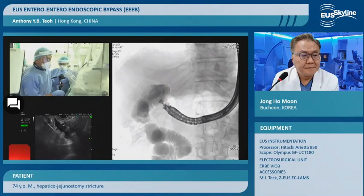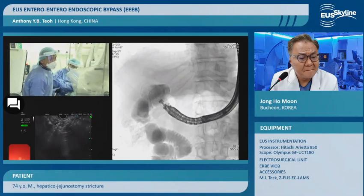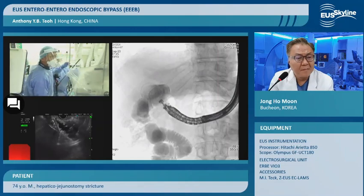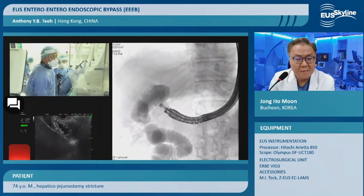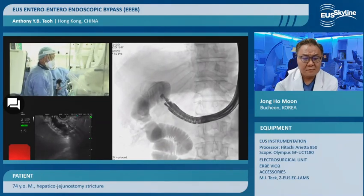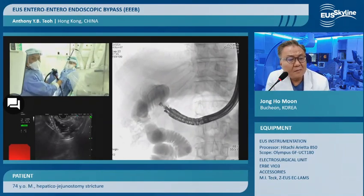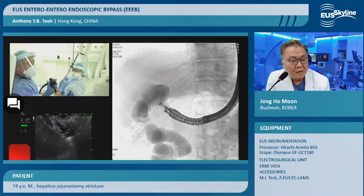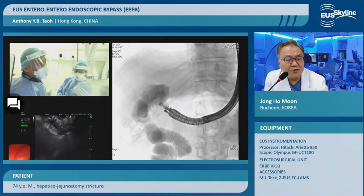All right. So for this device, I'm not seeing my wire very well. I think it might be somewhere here. I'm not exactly 100% sure. Okay, so there are several systems. First, this is an unlock system to lock and unlock. So if I open this, unlock, I can push the delivery system forward. Okay? Anthony, could you show the EUS image bigger?